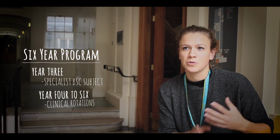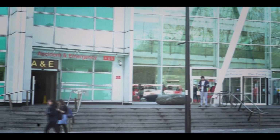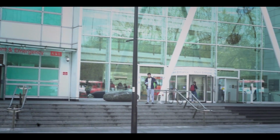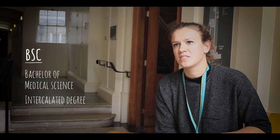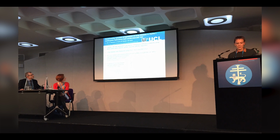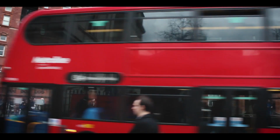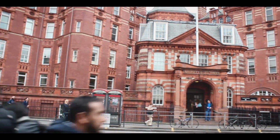In your 3rd year, you do your specialist BSc subject, and then in your 4th, 5th and 6th year, you're on clinical rotations in hospitals. Everybody has to do a BSc in their 3rd year, so basically a science degree, which gives you so many great opportunities to go and work with your supervisor and do a dissertation project on your choice. My supervisor last year was Dr. John Hurst, and he's a really important guy in COPD research, so it was a really great opportunity that I got to work with him.